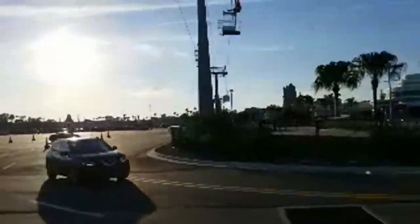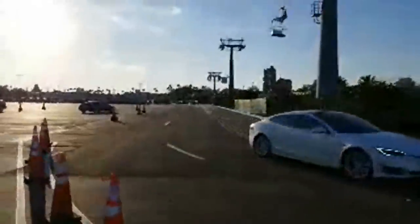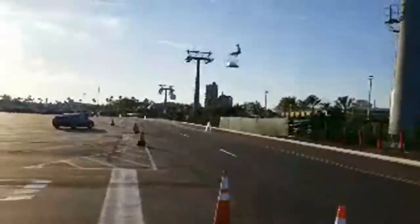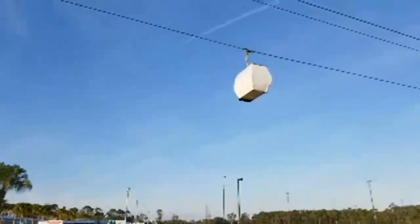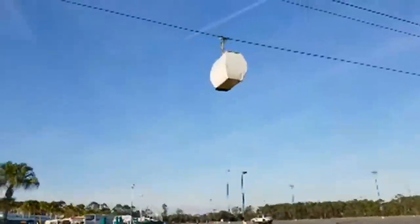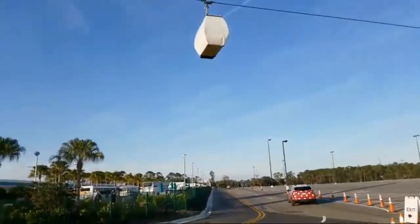I cannot wait for all these gondolas to be on here. It looks so cool. Especially when they're unwrapped. How beautiful they're going to be, the color. Oh, that is so pretty. Try to zoom in a little bit on her. A couple more pictures while I'm here.